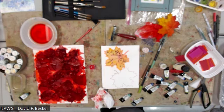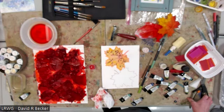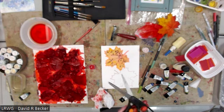Do you guys have any other questions? How do you cut these? How do I cut those? I use my scissors. They're Fiskars, small with orange handles, and they have the teeniest little tips.